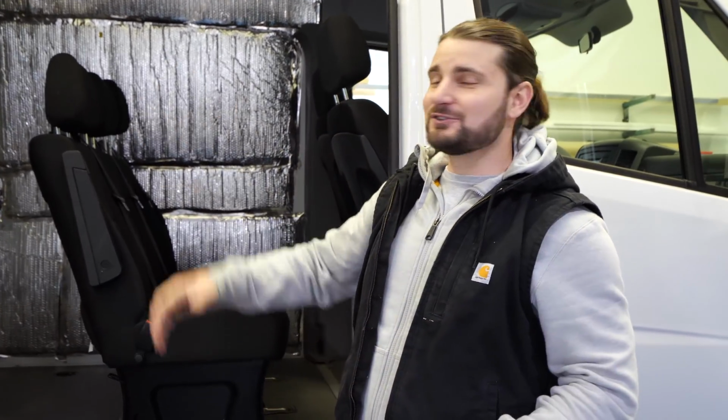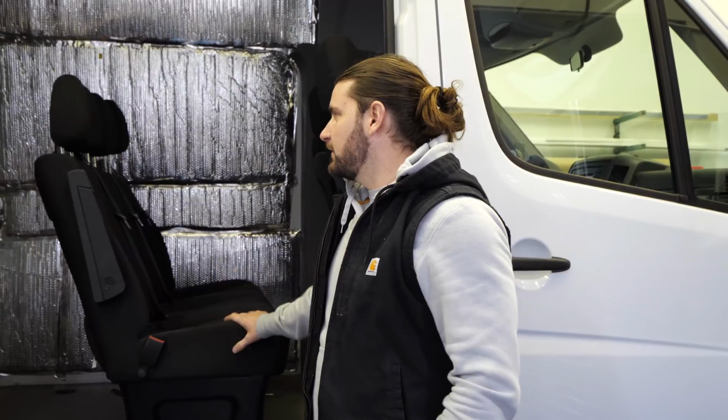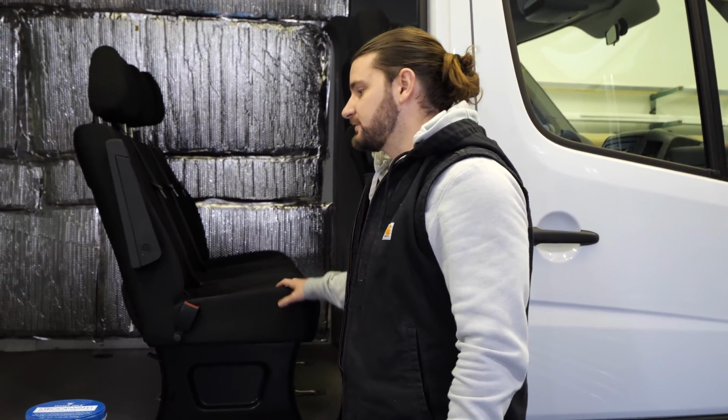So this is our van. Isn't she pretty? We already got windows in and everything. This is the factory 3-seater from Mercedes that it came with. We're going to be taking this out and putting in our new bench seat. More on that to come.